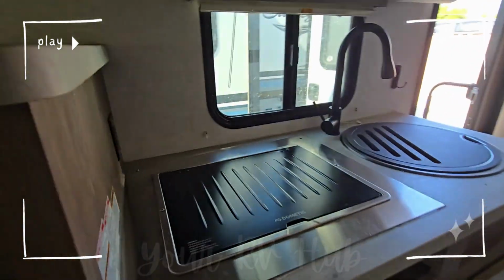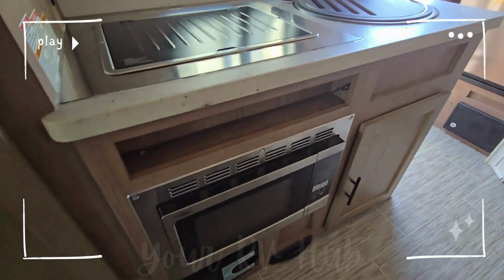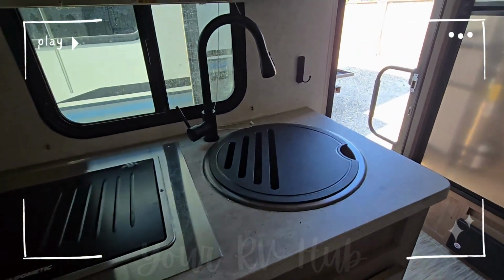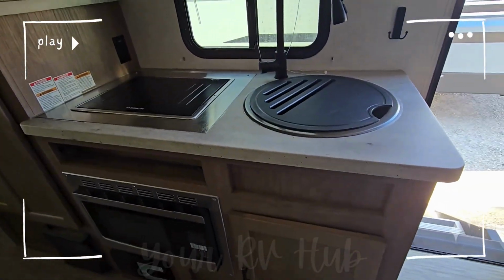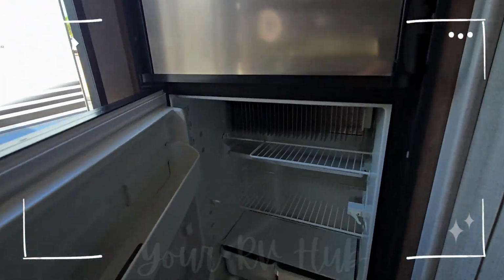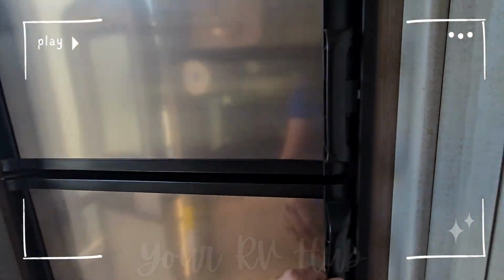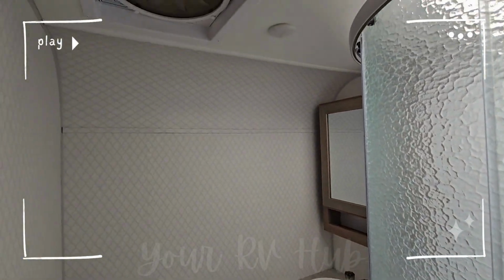And you've got your 2-burner Dometic, and then we've got, it looks like a convection oven, and a nice big sink. You've got plenty of storage on top and bottom, and a nice big fridge here. So plenty of space in there to put all your goods. And then right here in the back we do have our bathroom, and it is quite big.